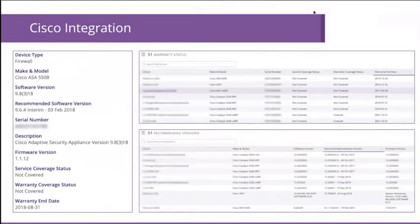So we will be actually doing a dedicated webinar with Cisco in about 2 weeks in mid-May. That'll do a bit more of a deep dive into this integration. But the integration really focuses, at least right now, on two major components. First is understanding the warranty and service coverage status of a device. So understanding whether a device has an active service contract and whether or not a device has an active warranty on it.